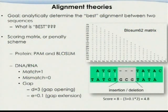All right, so you do need this kind of penalty scheme to define what is the best alignment. We were hoping that everything is perfectly aligned, but that's not going to happen.